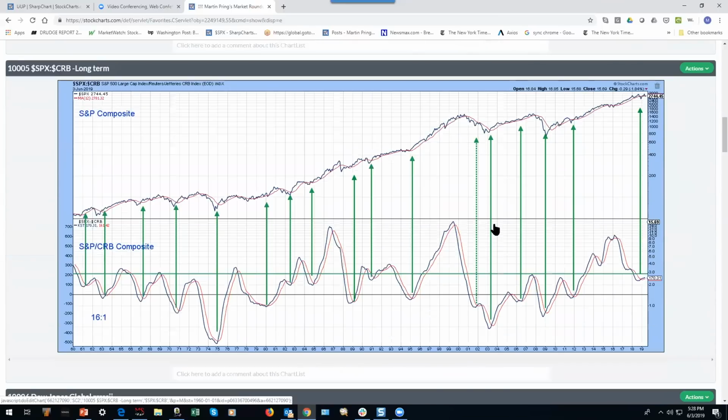Next chart shows again a little bit of confusion. This is the S&P versus the CRB composite, and this is the KST of that relationship. So when it's moving up, it means that stocks are outperforming commodities. When it's moving down, it means they're underperforming.